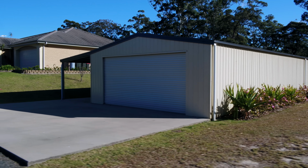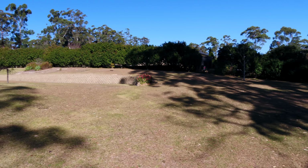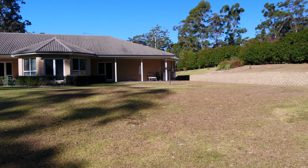In keeping with the generous proportions of this home, there are an additional two 7x12 metre garages with power and water and a 24 metre long carport, meaning there is so much room you might not actually know what to do with it all.